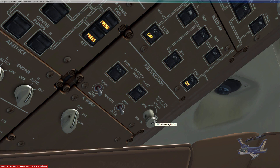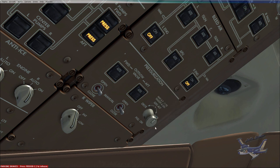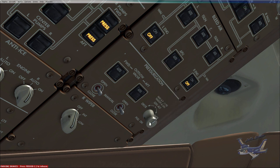The beauty about this plane is a lot of the systems are automated, so it makes our life so much easier. We don't have to manually do quite a number of things. So, you know, I'm not going to try. This is quite frustrating. I'm just going to push it in and leave it to automatically set itself.